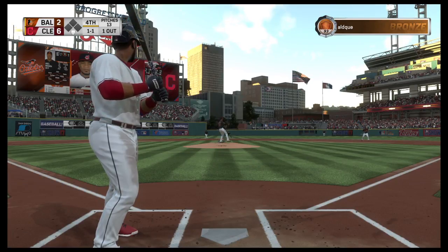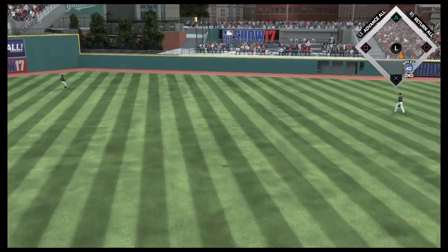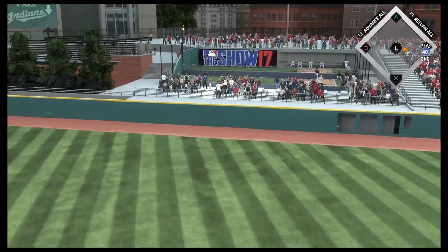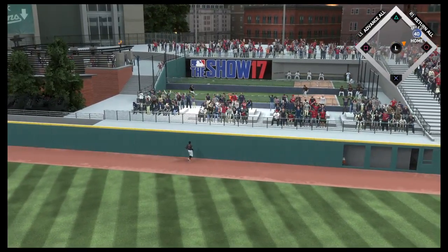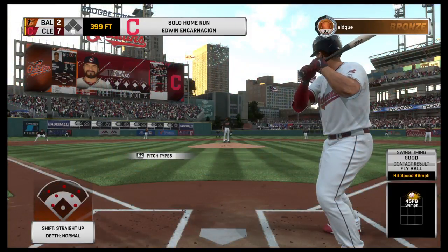From the windup, the 1-1 pitch. A swing and a drive to center field. That one's got a chance. Back goes Trumbo to the track, to the wall. Out of here. A solo shot, and they add another.